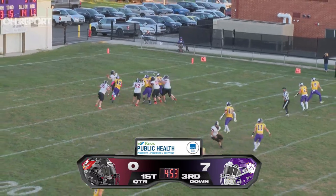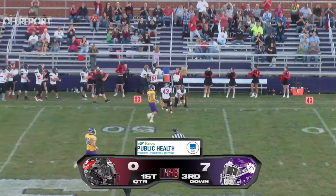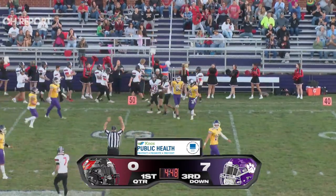And now the snap, looks out to his left side. It's a deep ball over his head, and it's a beautiful catch, taken down around the 50-yard line. A huge pickup.